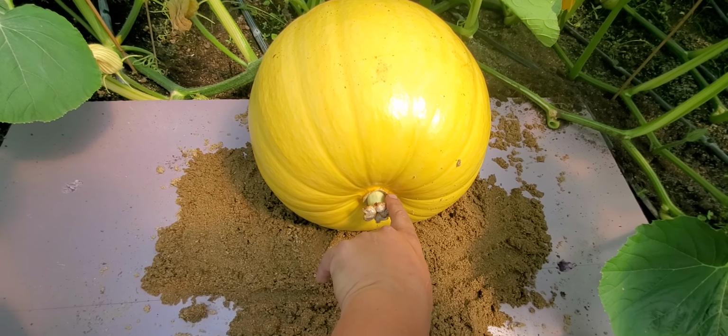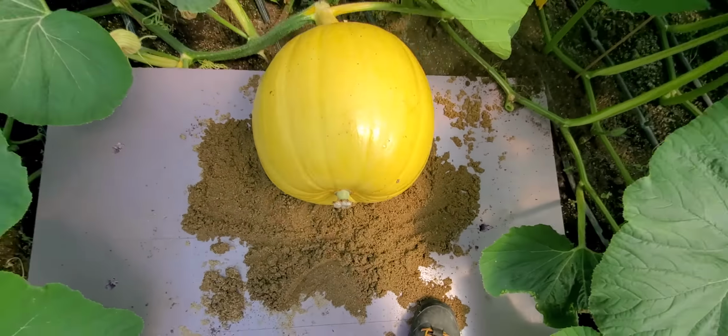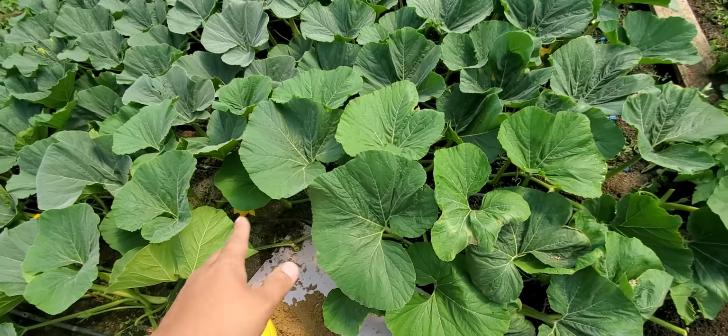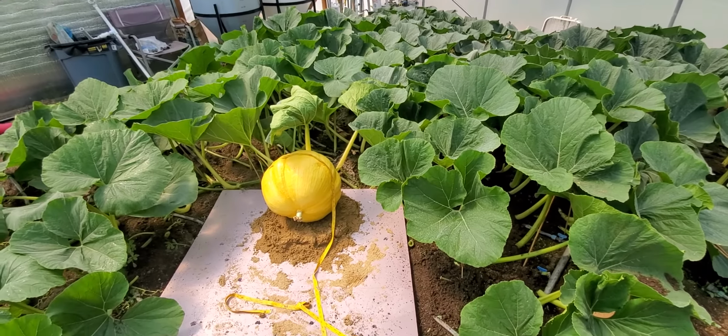Already some deep orange coloration right there, so gave it a little scratch. Not that big of a deal. I think this will be a really nice one. This plant has tons of roots. I'm a fan. I should have buried the vines to facilitate even more. Next year, like 2 pumpkins.